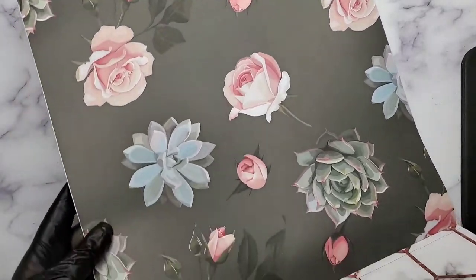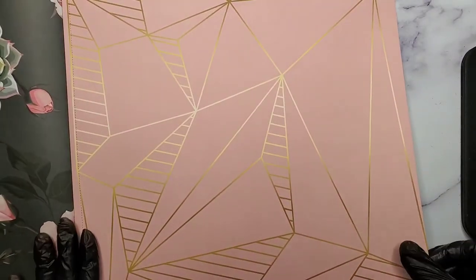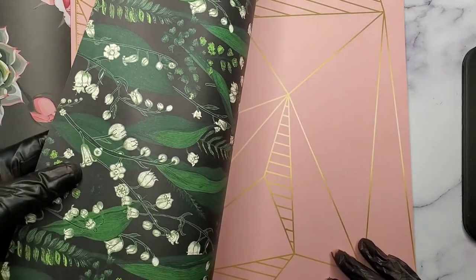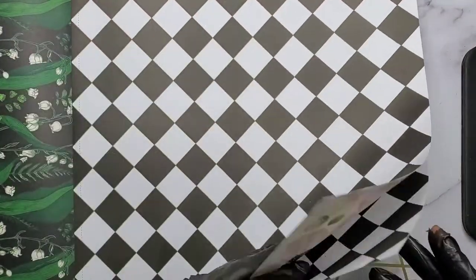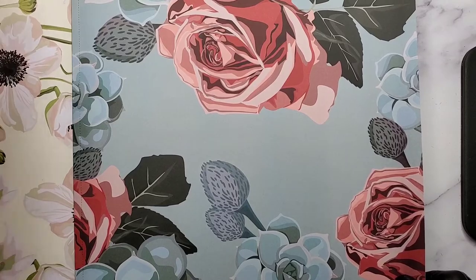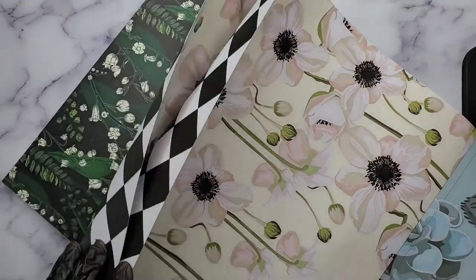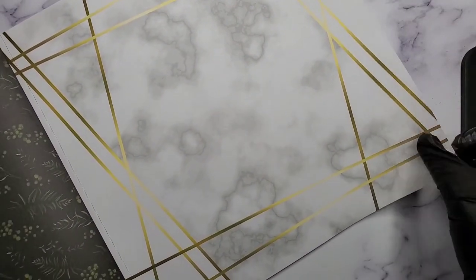This is pretty. Let's see. You got like your honeycomb look. The back, that was the back to this checkerboard design but a different color. And I don't know how well you can see that on it. It does have a little print, but it's real subtle.